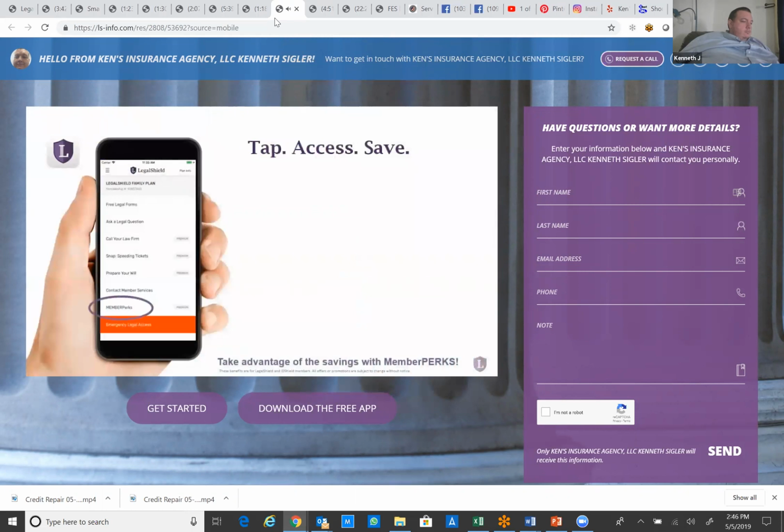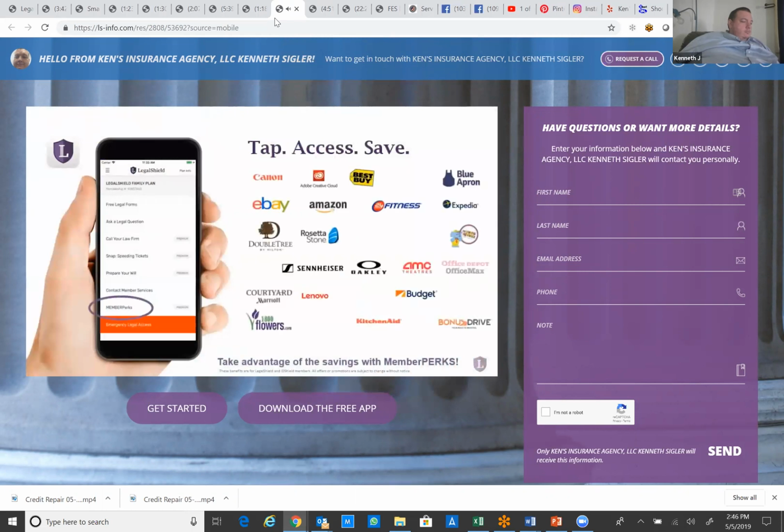Another great benefit of being a Legal Shield member is member perks, where we give you discounts at hundreds of businesses all across North America just because you're a Legal Shield member. Just last year, my family saved over $600 with member perks, which was more than our membership cost us for the entire year. We saved on buying flowers and sending them for someone's birthday.